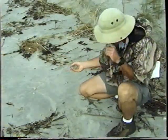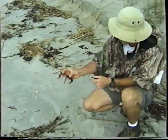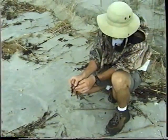So that's where our beach sand comes from. It's really fascinating. Here's sargassum weed. Sargassum weed is known, it's got little bladders. It's one of the chrysophytes, what they call brown algae. If you look right here, it's got bladder.